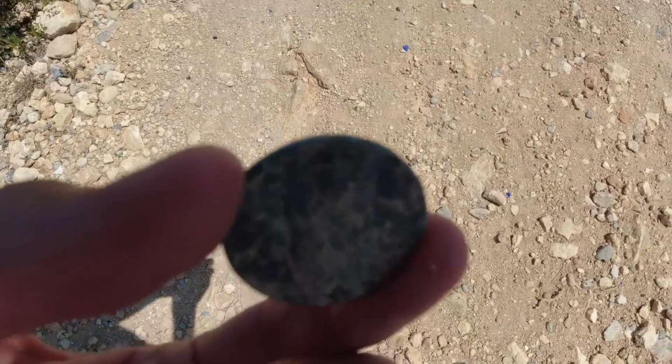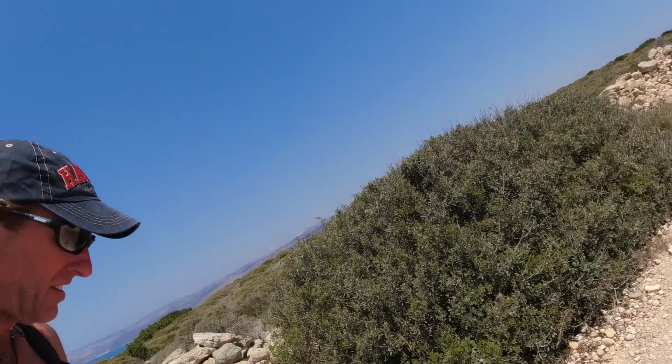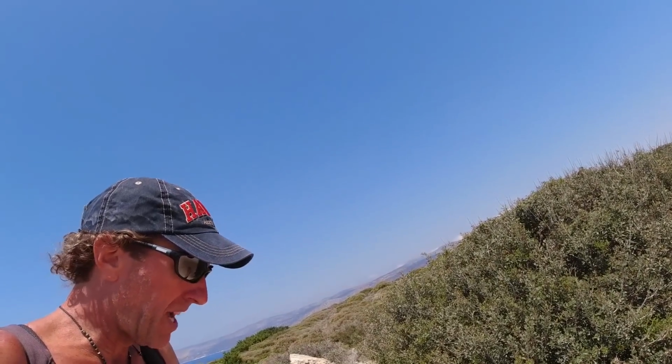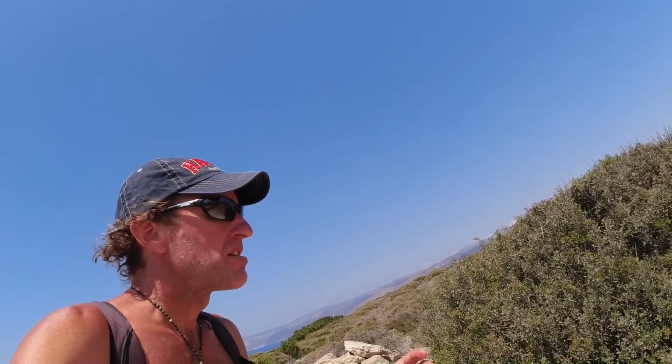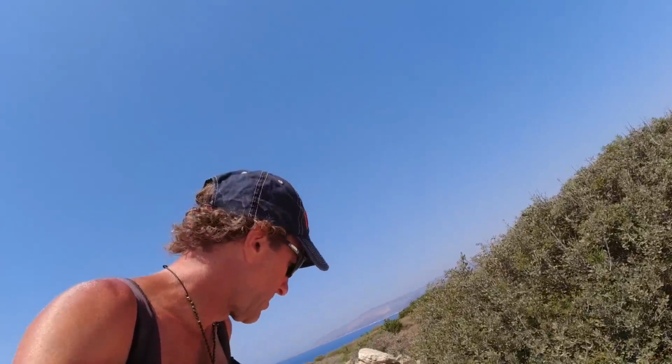And look what I just found. I guess it's a coin, or just some sort of a metal token or something. I'll see when I wash it off. I'm sure it's nothing too special, but still, if that's actually a coin, then I don't think that it could be a euro. I don't think the euro coins are this big. Or maybe the 2 euro coin is this big.